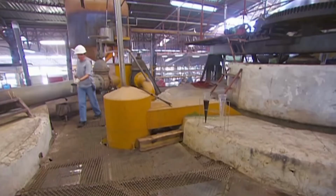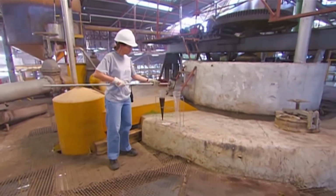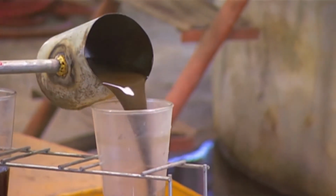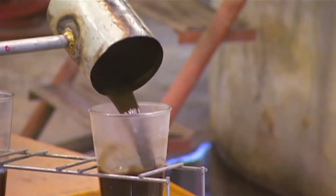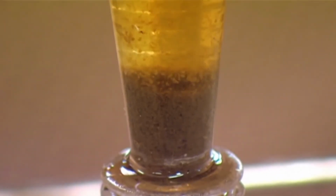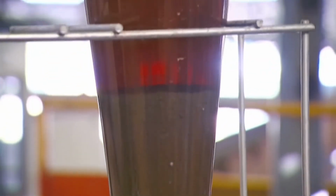Next, the juice goes into these clarifier tanks. It takes over 2 hours for the juice to settle and for the impurities to fall to the bottom of the tank. A sample taken from the tank shows how the sludge collects at the bottom, while the clarified juice collects at the top. There's still quite a way to go before it's transformed into the stuff that goes into your tea.